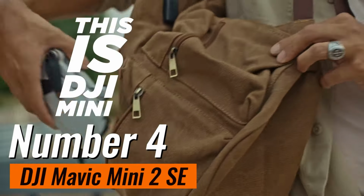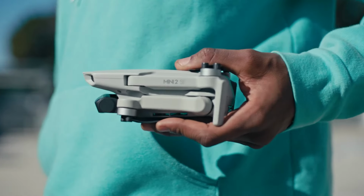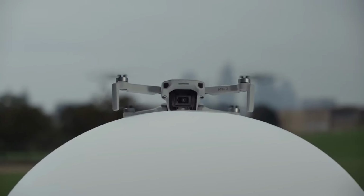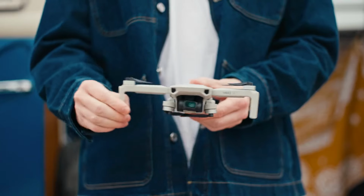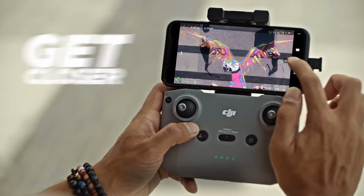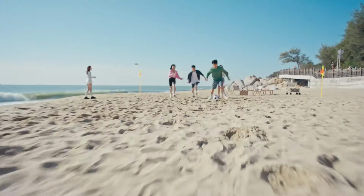Number 4. DJI Mini 2 SE. A product that stands out with its great price tag. It is a basic model that lacks collision avoidance, but it does contain GPS tracking and return to home, as well as quick shots automatic flight patterns that allow you to capture professional-looking footage with the press of a button. This drone is ideal for folks who are new to drones, or cannot afford the higher prices of professional models. It's a full-fledged smart drone with powerful software and user-friendly control systems, but it's priced reasonably.